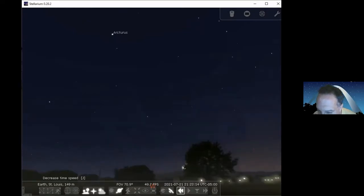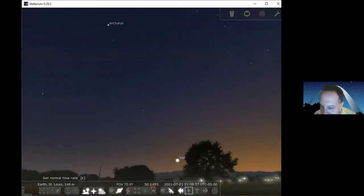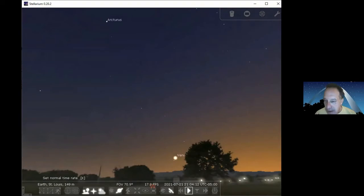And as we do that, you will see Venus coming into view, backing up in the sky. So the Earth is rotating backwards for a moment. Okay, right about here will be good. And so this is the view about a half hour after sunset St. Louis time. It's just starting to get a little bit dark, a few stars visible.